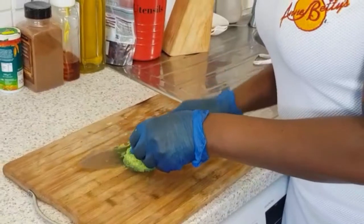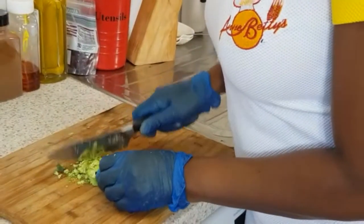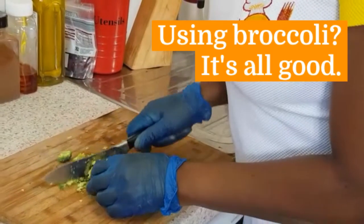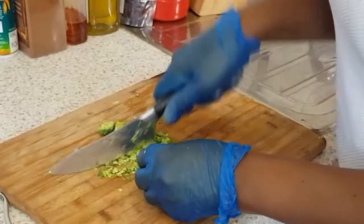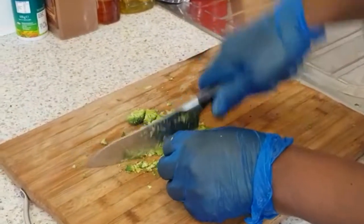So you chop it. And the good thing about broccoli is every part of it is good. So you see, I'm adding the stock, and it's got this nutty flavor in it. So it's so lovely, honestly.